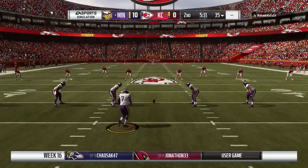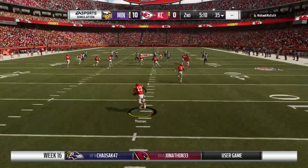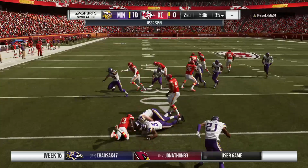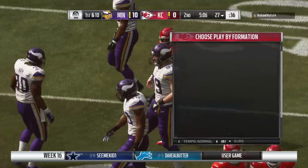Carlson now to kick this one away. This is taken at the 3. Oh, look at that. Oh, look at him turn. And he'll take this across the 25, a couple extra yards up to the 27-yard line.